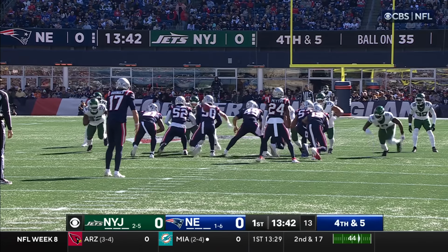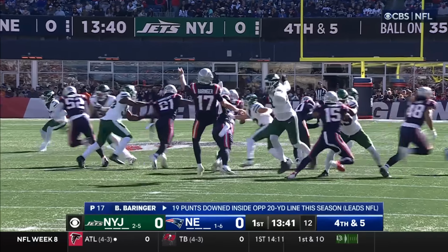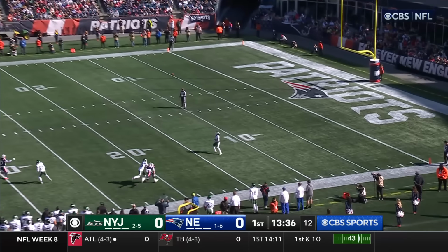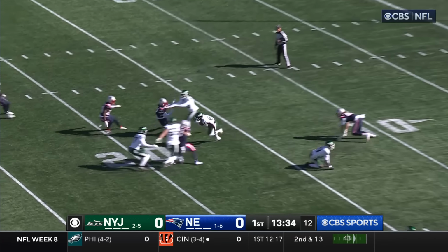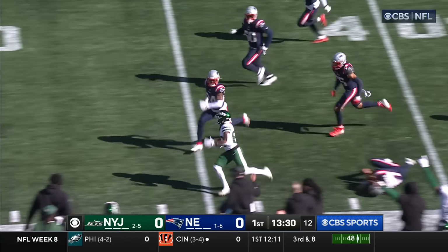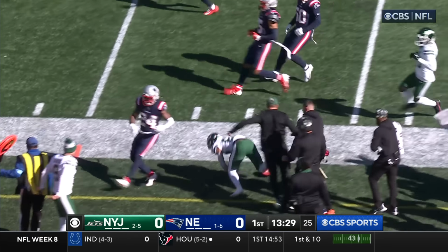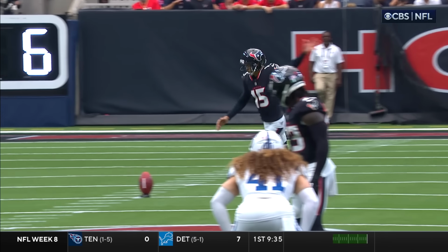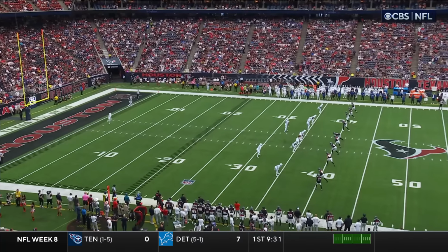It's a lot of one-on-one balls down the sideline. And you can see Drake Maye not afraid to throw the football down the field. Bryce Behringer's punt. Xavier Gipson slips a couple of tackles. Gipson crosses midfield. Anthony Richardson had a couple of humongous plays. Big touchdown throw.